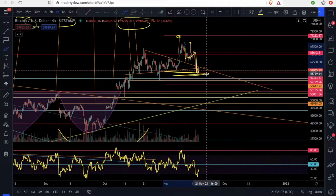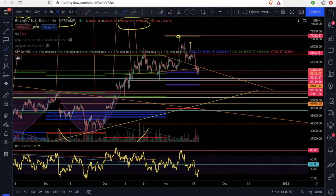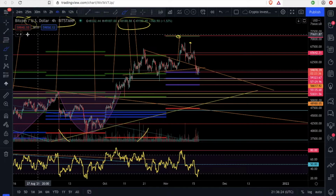And now, since this pink line is already touched by the Bitcoin price, which is the blue line using the CPR pivot points indicator, that's a good sign, because right now it's a good time for the Bitcoin price to continue going higher, but the Bitcoin price can still go lower. And I'm going to show you why.